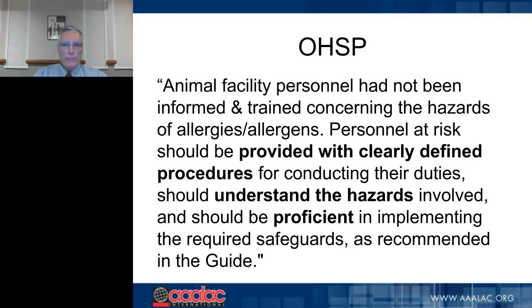An additional occupational health and safety finding is listed here, and here the hazards being used are allergies and allergens. I think it's well documented in the literature that rodent urinary proteins are very strong allergens, and in this case, personnel had not been trained and were not aware of those allergens from rodent urinary proteins. Therefore, the suggestion was that individuals should be provided with clearly defined procedures, understand the hazards, and be proficient in implementing those safeguards.